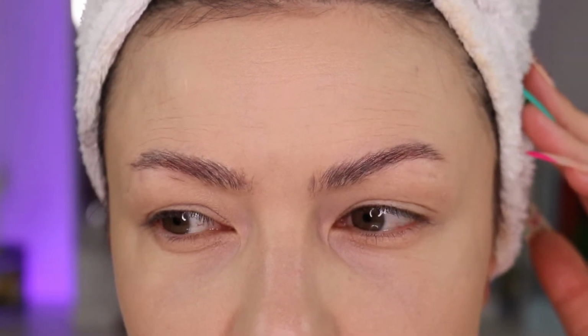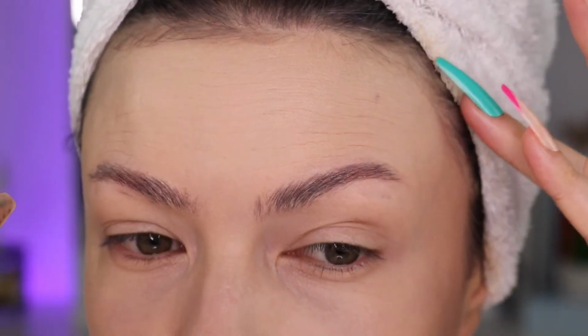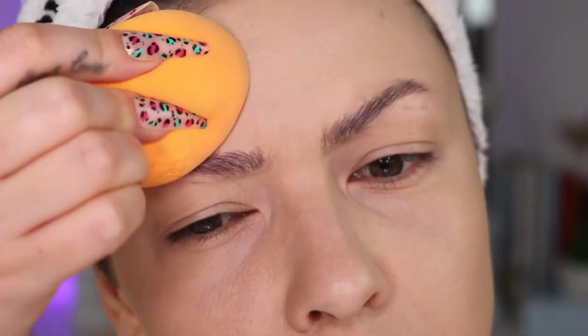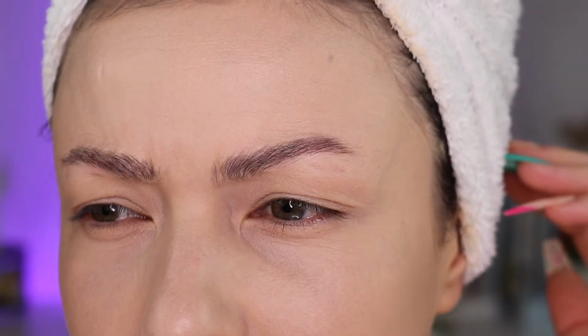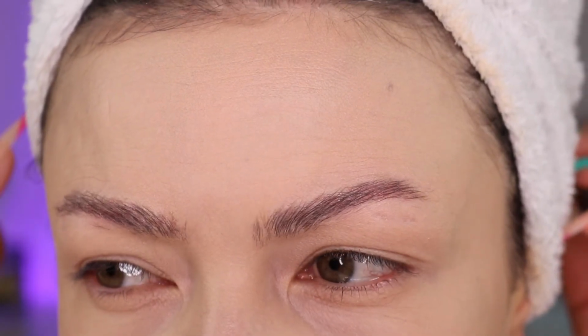You guys see what I'm trying to explain here? Of course, all of my foundations gather into those lines, but not this fast. I just finished applying this on my skin. This is not the vibe. You know what I mean? And do you see? It sits on top of my skin. Let me get closer. You guys see that? It looks kind of dry, right? It has this powdery finish. It just doesn't look good. Doesn't look good to me.